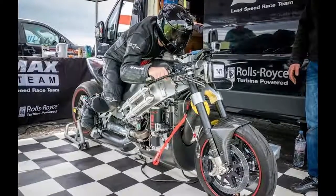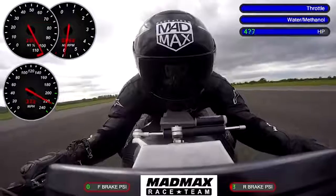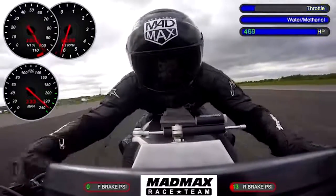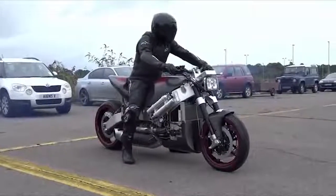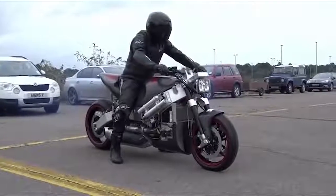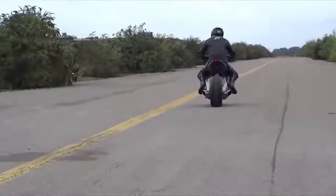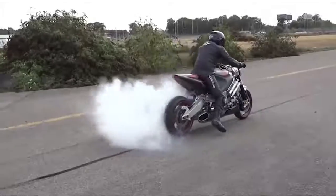Dropping the fairing in favor of a naked configuration, this incredible bike has now achieved an incredible 234 miles per hour. The Mad Max Street Fighter turbine bike employs a 420 horsepower Rolls-Royce 250 C20B turbine engine that burns 280 liters of fuel per hour at full speed. Even at idle, it can guzzle down 32 liters in about 30 minutes.